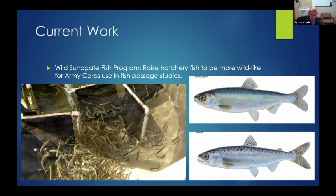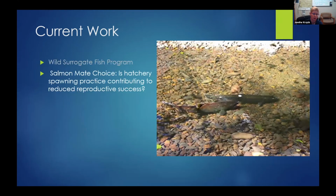So we have a program where we take the fish spawned from wild parents, we raise them at low densities with structure and give them special food, and then they do look a little different than a hatchery fish, and they also behave a little differently. So then the Army Corps comes in and takes those and uses those.